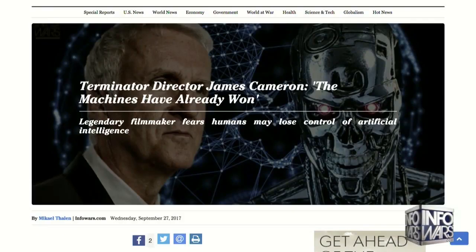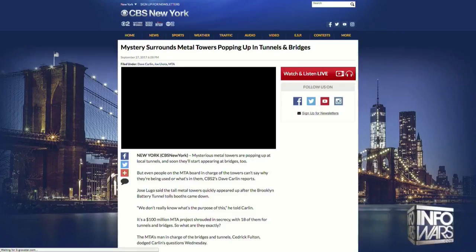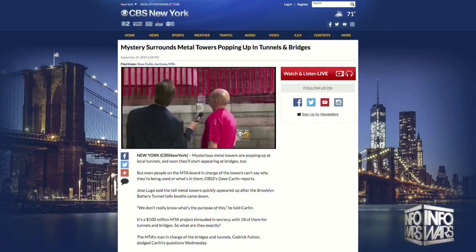Mystery surrounds metal towers that are popping up in tunnels and bridges in New York. I'm going to play that clip for you and then comment on what these people are saying, because I think it is a very, very dangerous position that we're in here.